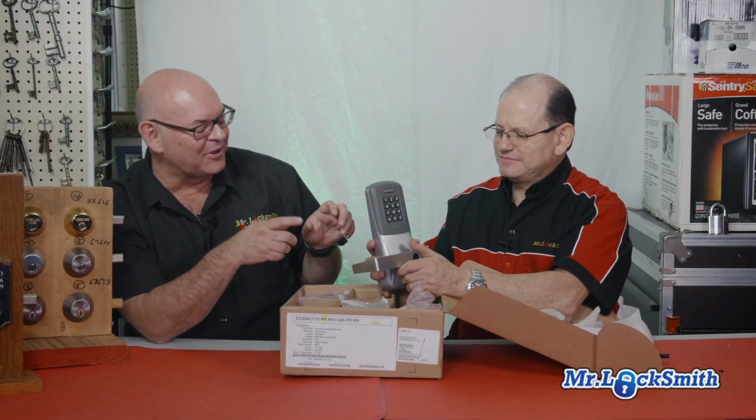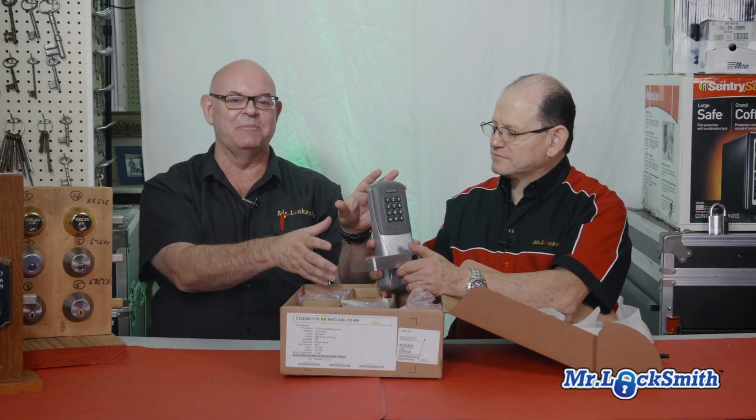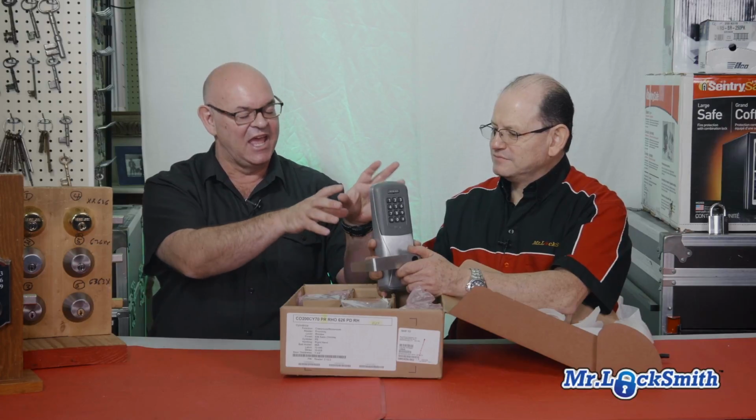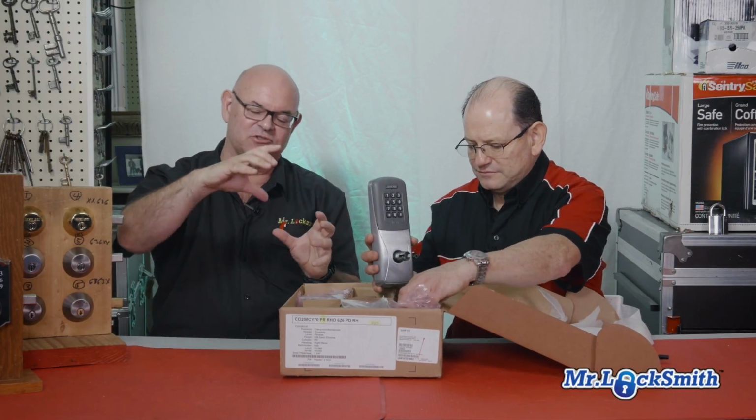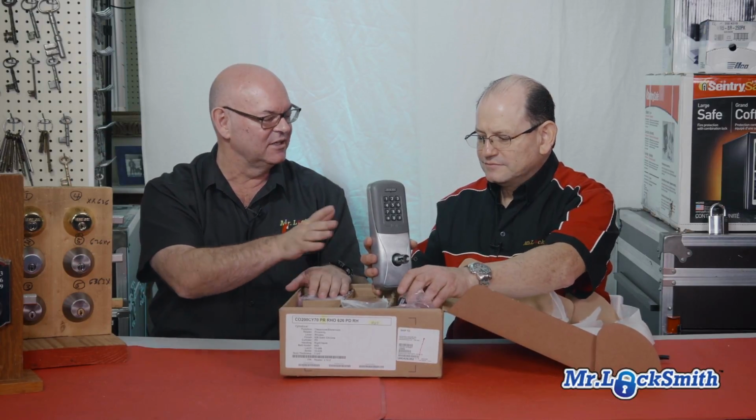Of course. Now the great thing too is the jig. You can get a jig from Major Tools. It has a jig because it does require quite a bit of holes when you're drilling the door. The jig makes life super easy. I don't have one here. Do you have one yet?